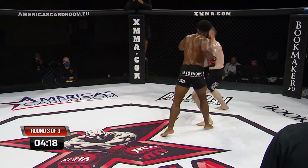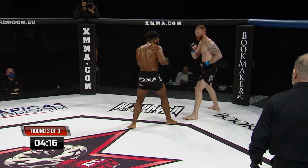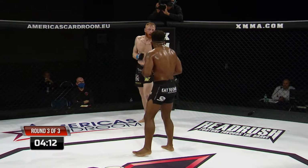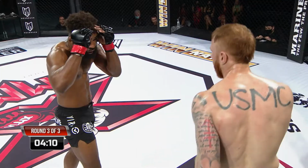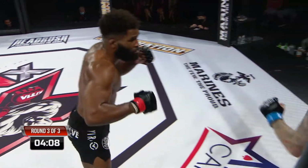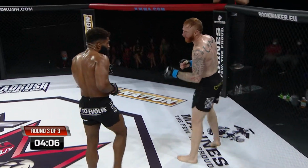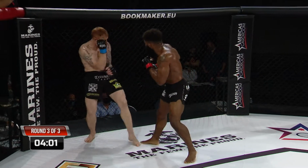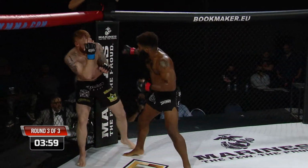Sean Strickland still going over there. Oh, big left hand from Chris Curtis. Straight left hand right down the pipe. And things might start going sideways here real quick for Kyle Stewart. Curtis just looks so relaxed right there. This is exactly where he wants to be. Now more left hands, just straight down the pipe, that left hand. And look, he's not rushing. Oh, another. He's just standing right in front of his opponent, and he's taking exactly what he's being given.